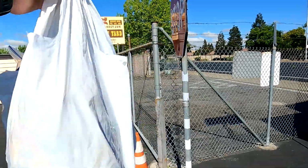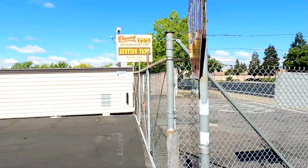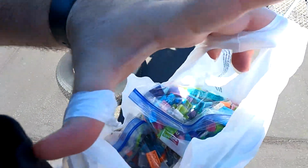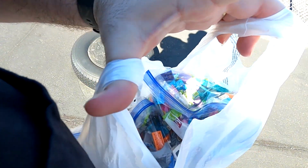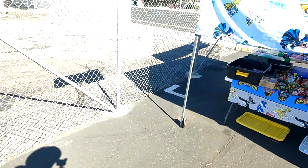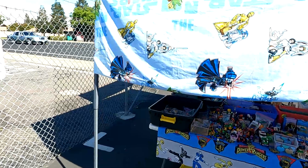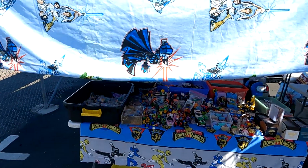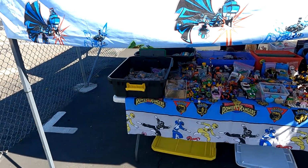So the bags of Lego were 10 each. She offered us 3 for 20, so we did pick up 3 big off-brand zip-top bags of Lego. I picked out a couple, and I picked out one with lots of the Friends kind of colors. So, I mean, that's a pretty good start. That's a lot of Lego for $20. Certainly better than we did at Brickpalooza.